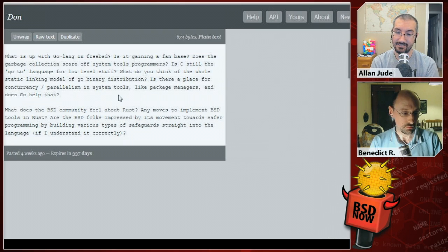I definitely think there is concurrency and parallelism in system tools like the package managers and so on, and that Go might be able to help with that. It's just a matter of, do we have to pull in and maintain all of the Go toolchain stuff just to be able to do that? And if it's a fast-moving target, it makes it difficult because if we ship a certain version of the Go compiler in FreeBSD 12, we have to support that for 5 years and not change it. That's a long time. Rather difficult. Yeah.